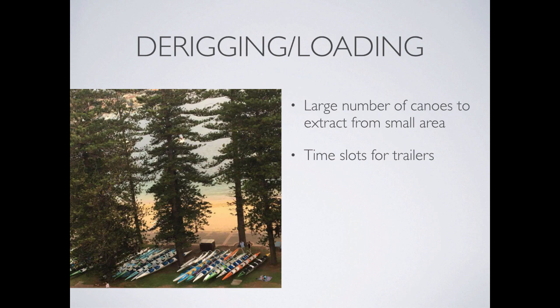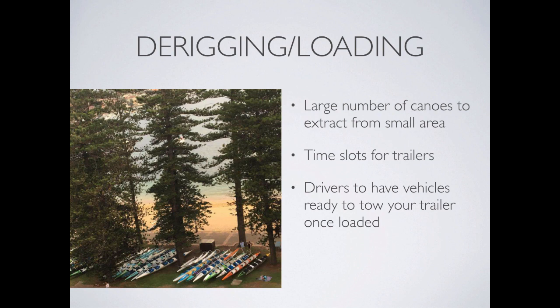So if we give you a time slot that's a little later in the afternoon, not one of the first trailers to be extracted with their canoes off the beach, you could go away, get changed, have a feed, and then you'll have a bit of a ballpark on when you need to be ready to get those canoes up onto those trailers, along with our volunteers, of course. I want to make sure that we have plenty of people so that we can get those canoes off the beach and those trailers away as soon as possible. So we'll have our drivers bring the trailers down, but you will then need to have your driver there ready to tow the trailer away.